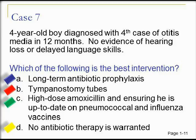So in this case, we used to prescribe long-term antibiotic prophylaxis. But it's been found that that really doesn't significantly reduce the number of otitis media cases, maybe reduces them by about 1 case per year. And because of the concerns over resistance and the marginal beneficial effect, we don't recommend that in clinical practice any longer.